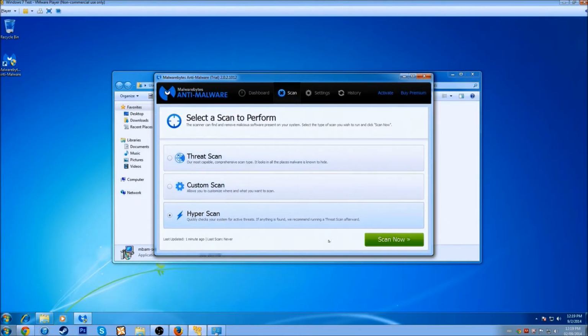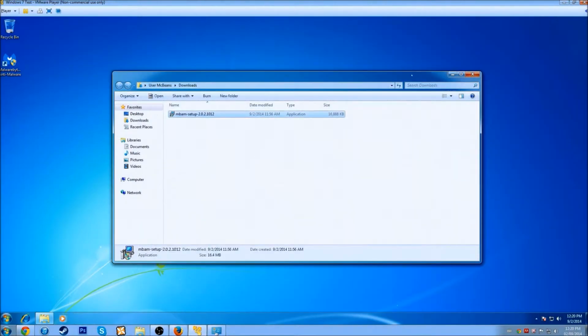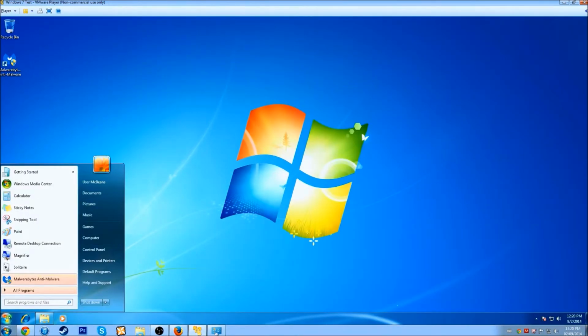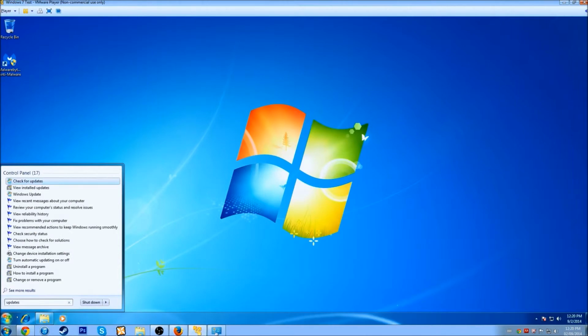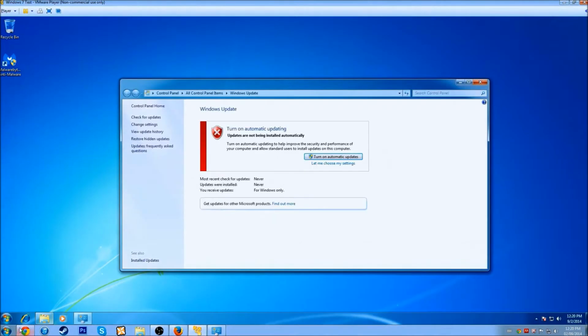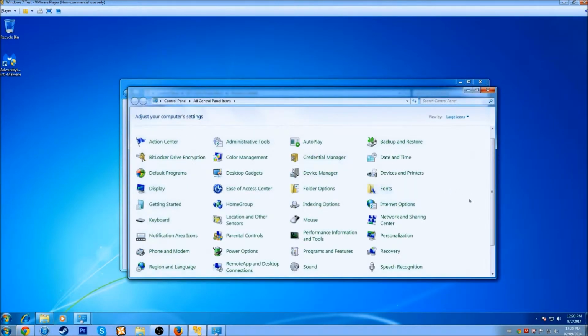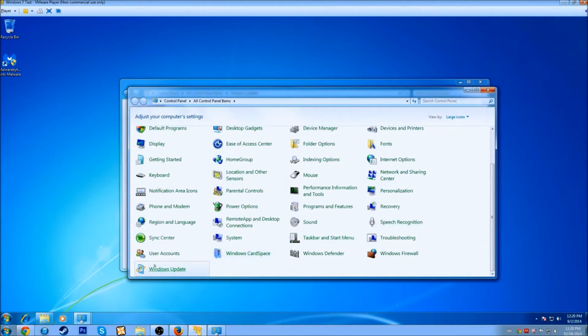So if we wanted to right now, we could run our scan, and you could see what it looks like and all of that, but this is obviously a clean VM like I just said, so we're not going to be finding anything. So I'm just going to minimize this for now, and we're going to look at our updates page, and we'll just quickly discuss that. So of course, like everything else we've learned so far, you can just do a search for it. So if I search for updates, I find Windows Update. There's a lot of other ways to get to it. Like I said before, you can always come to the control panel and find Windows Update.